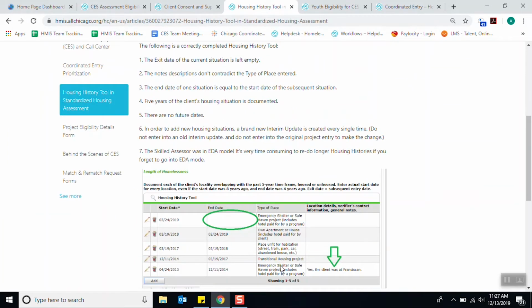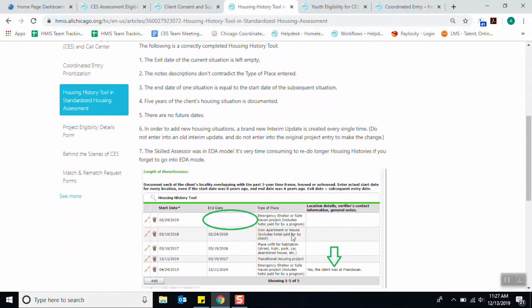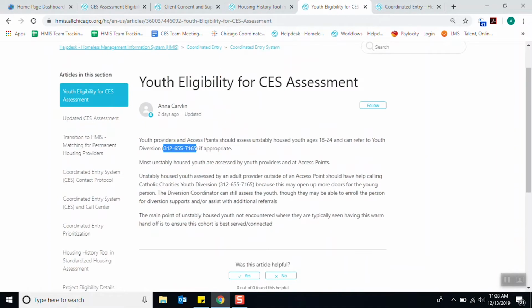Housing history tool, I would have this open because it tells you the correct way to complete a housing history tool. Leave the end date empty. All of the types of places are complete. There's no future dates here, and there's descriptions where it's relevant. I'll go through that in the assessment. And then the youth eligibility for assessment too, you might want to review that.